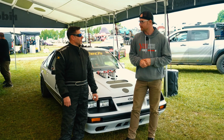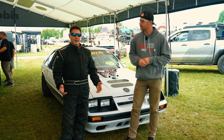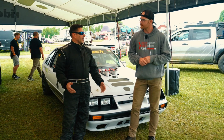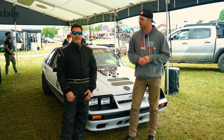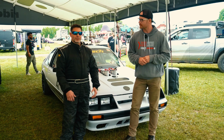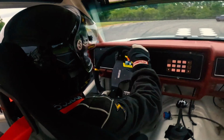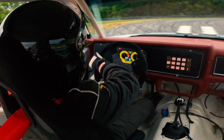Today was a huge improvement over the entire weekend. Obviously, we were struggling with all kinds of different issues. We worked through all that, late nights every night, including last night. Got it to where it is today. It ran the whole session. Still needs a few tweaks. The motor is very strong, everything's running good, and I am pleased at where we're at right now.